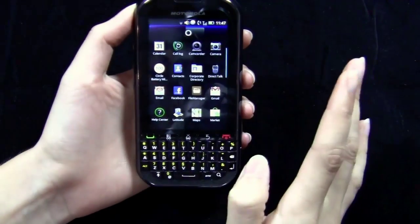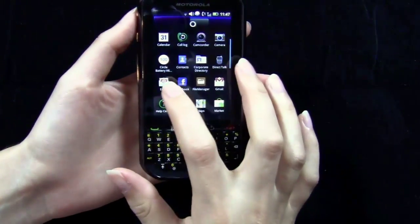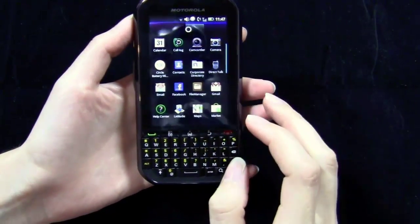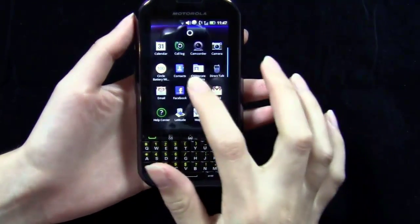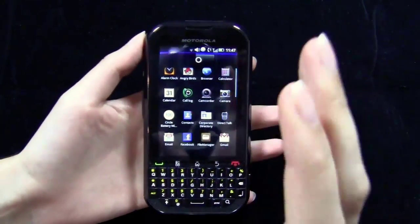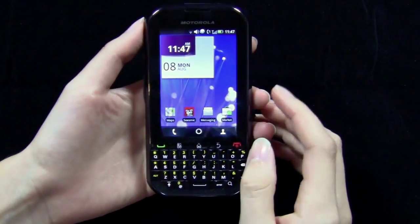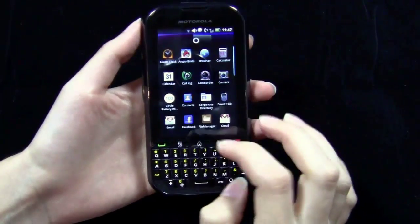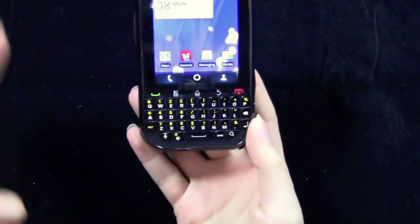Another thing that's being advertised as a bonus for business users with the Titanium is the corporate email client. Now the corporate email client actually comes with just about every Android device, so that's not exactly a special feature. Don't think that the Titanium is the only Android phone with that feature. You could probably get any Android device and have a corporate email app. Gmail is the default email client, but with the corporate email app, you can get that with any Android device.